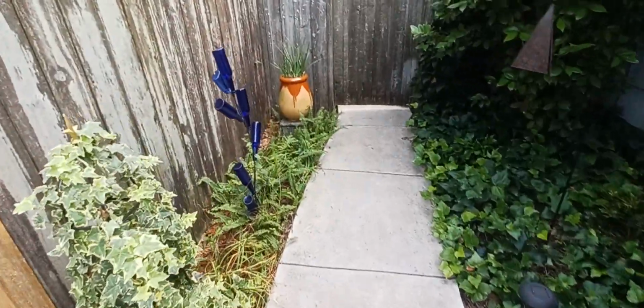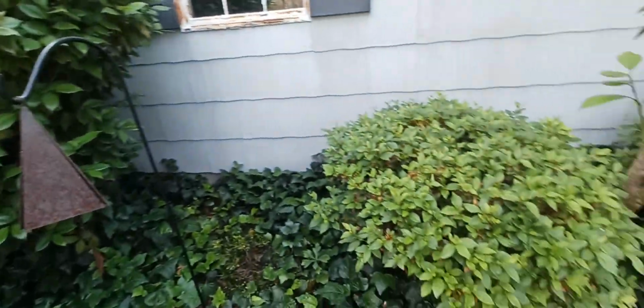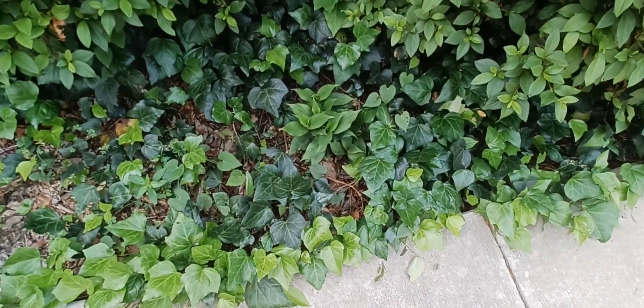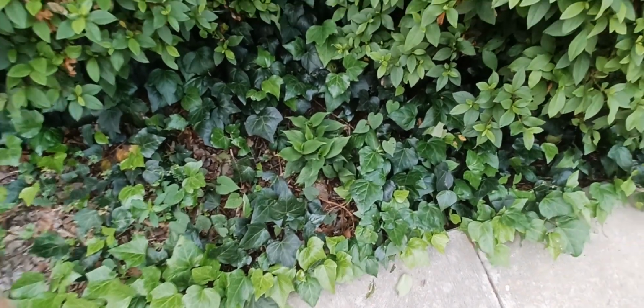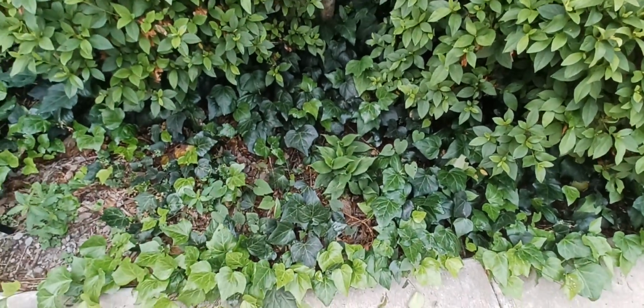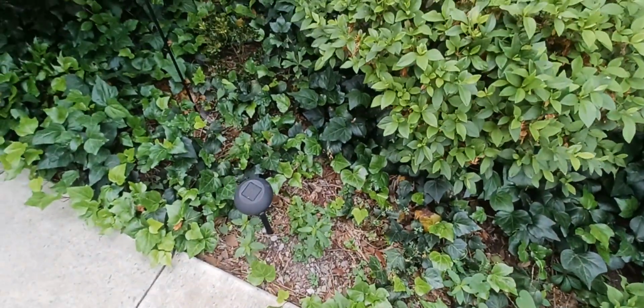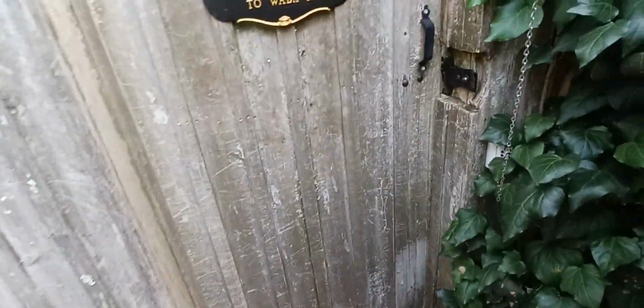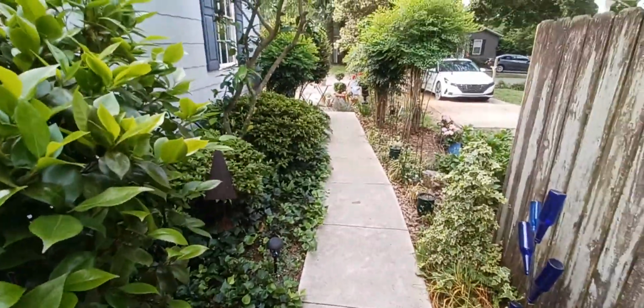Over here, I did not do too much, except I was weeding a little, and I did step on a section of my toad lilies. Toad, not trout. Two different things. I always get them confused. This looks nice here.